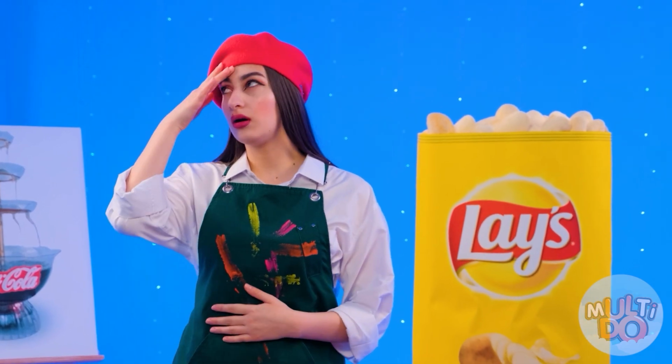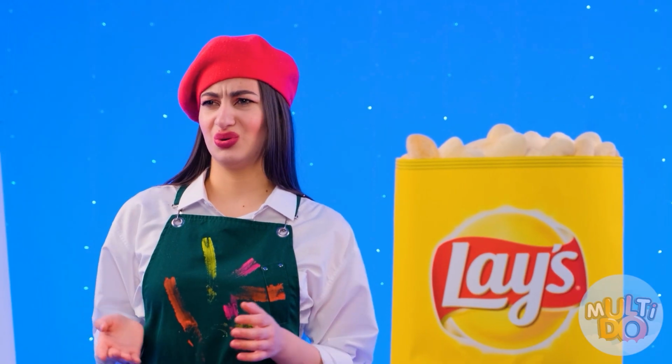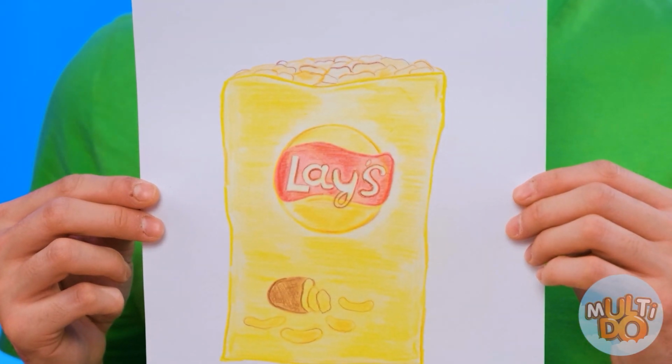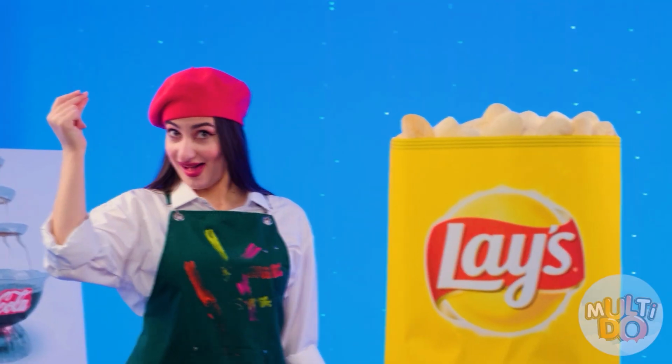Emma, that's no good. Why is there a hole in the middle of your drawing? Lily, your drawing isn't finished. That's not good either. But you know what, Zach? You made me pretty happy. Well done! I think the winner of this round is obvious. Congratulations, Zach. These chips are yours.